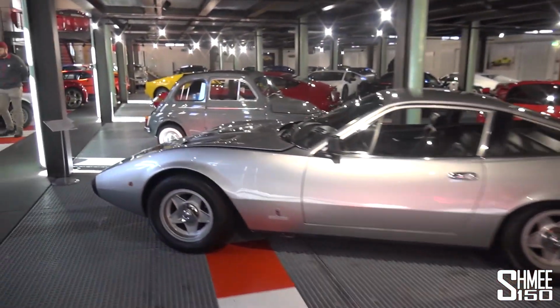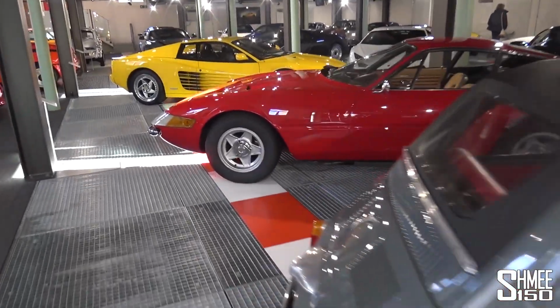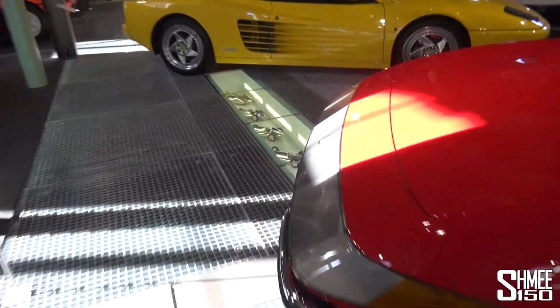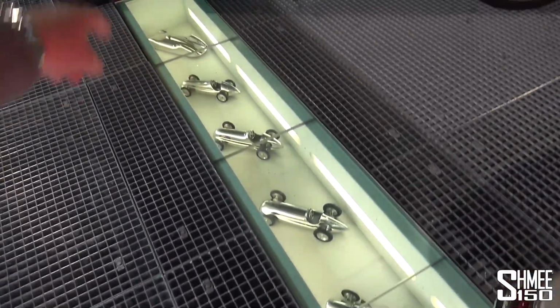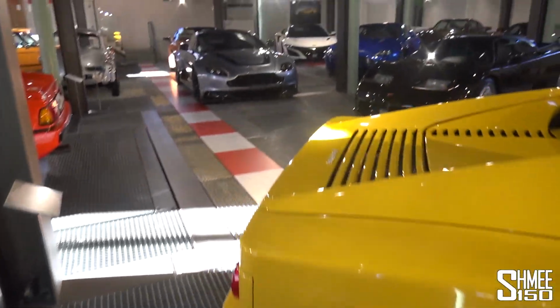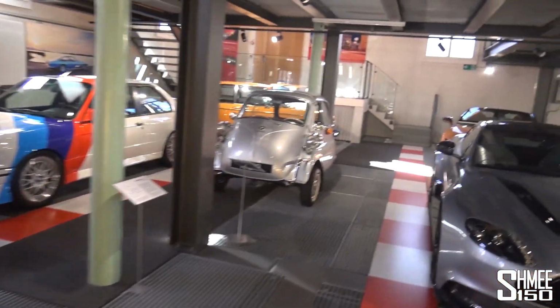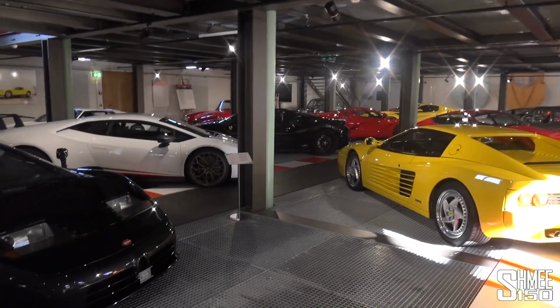Back into the Supersport gallery. I'm going to come through here because there is something else I wanted to show you on the floor, just beyond the Daytona here. How cool is that, to embed some models underneath the glass of the floor? These are the kind of details I would love to incorporate into my future garage, but this is a very special place, a very, very awesome collection, a variety of different cars, and presented all nicely in here too.